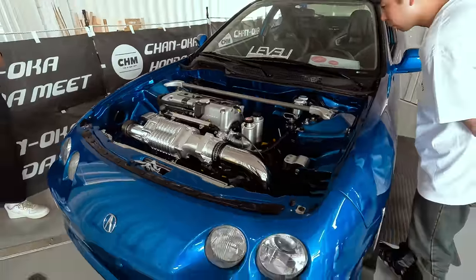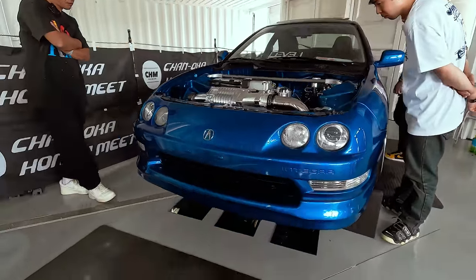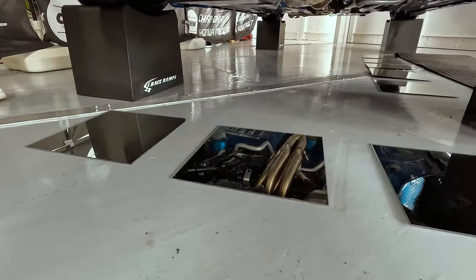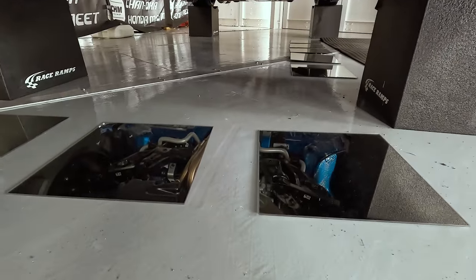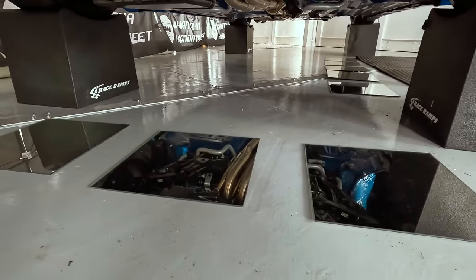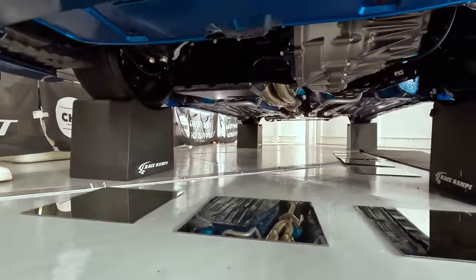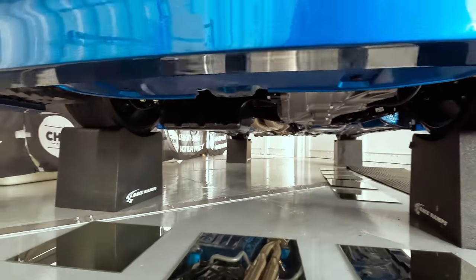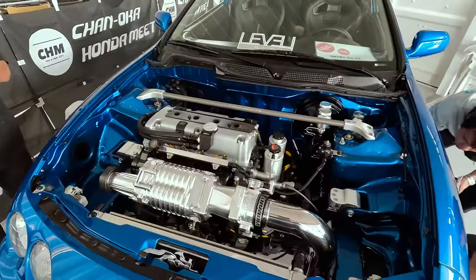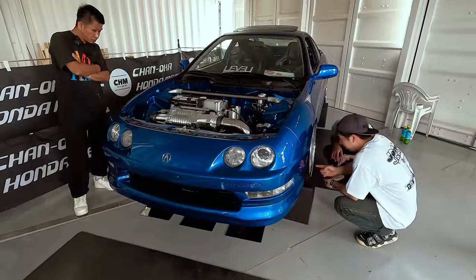Beautiful build. Very car show winning quality car build. Super complete. See the header under there. Suspension arms, PCI stuff. Pretty normal for us, I would say, but here it's unique to see. But yeah, probably gonna take home an award today too.